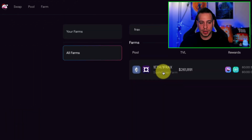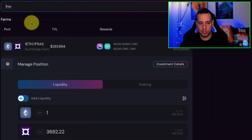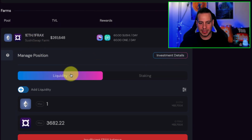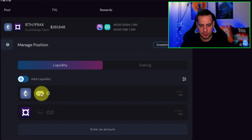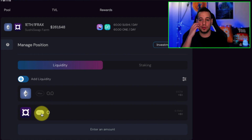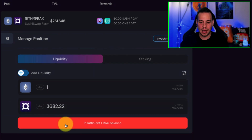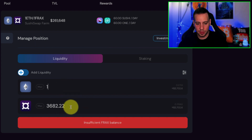So you're gonna add liquidity. You can go here to farms on SushiSwap, and then you search for Frax, and you find the ETH-Frax pair, and then you click here the liquidity button, and you want to make sure that you add the liquidity right here 50-50. So in that case, you can click max on Ether and max on Frax. In this wallet, I don't have any Ether and Frax, so it will not work, but I can write 1 here, and it will automatically adjust the amounts that I need to add. So remember, you're adding 50% ETH and 50% Frax.